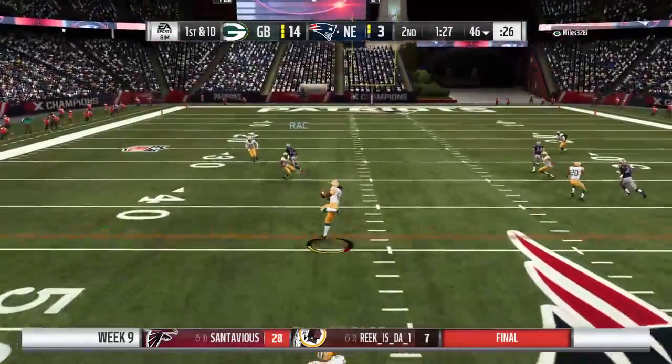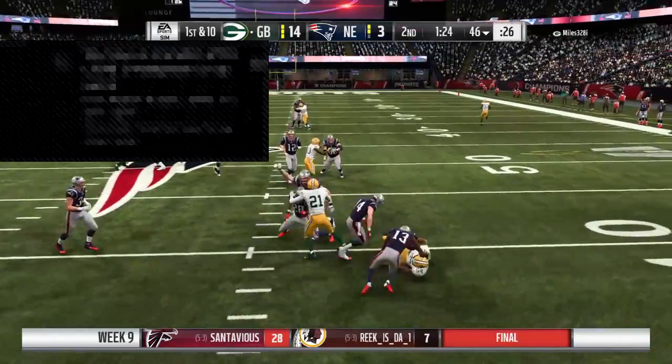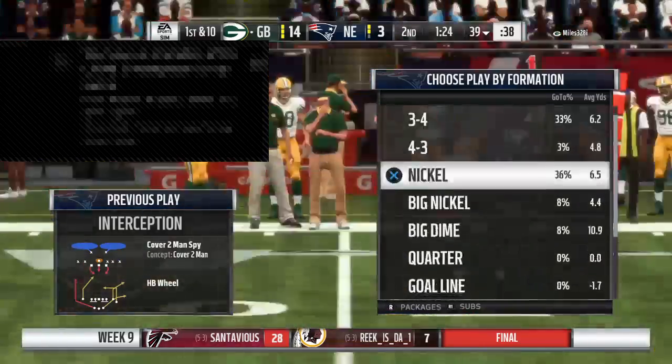Trying to shake off the interception from the last drive. He'll look to throw. And his guys are going to take over at the 39-yard line.